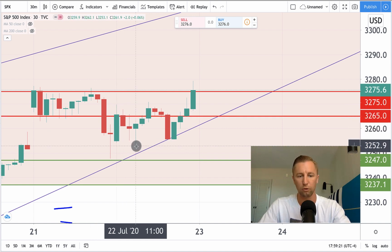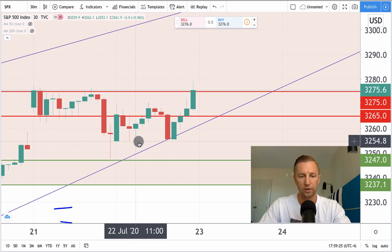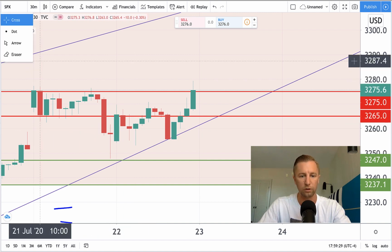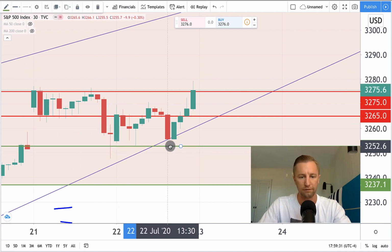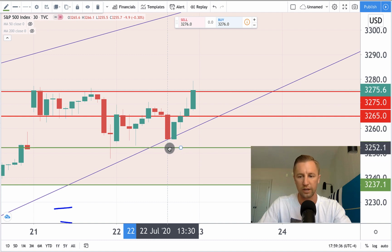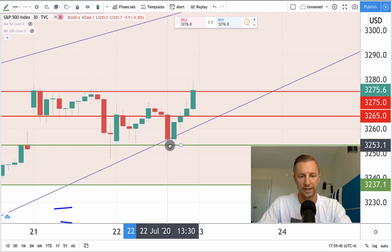It didn't quite pull back to the area of support that we mapped out. However, if you look where this hammer candle formed, it is a very important area, and that will be an area of support moving forward. So we're going to move it up just a little bit here. That's 32.53. We can call it 32.50, it's totally fine, but we'll be more specific at 32.53.